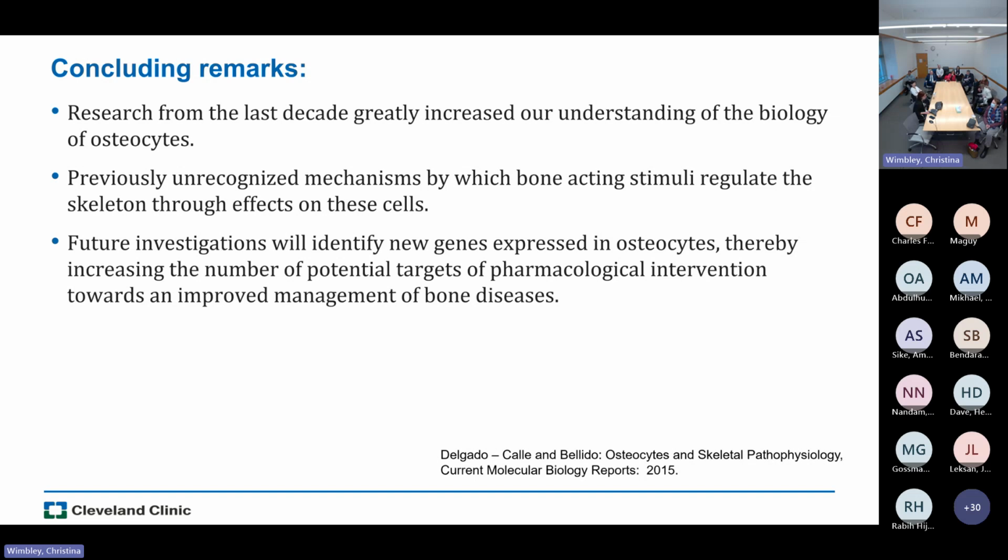The second comment was regarding being in space. Because we do have a NASA Space Center in Cleveland, Dr. Licata, and I don't know if he's on the call today, but he did do quite a bit of work on patients without gravity and their bone health.